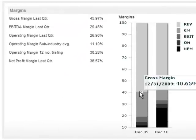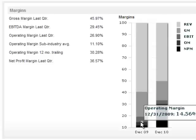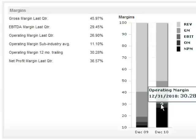Our margins charts allow you to see just how they have changed from one year to the next, based on quarterly and trailing 12-month periods in order to smooth out short-term fluctuations of the business cycle.